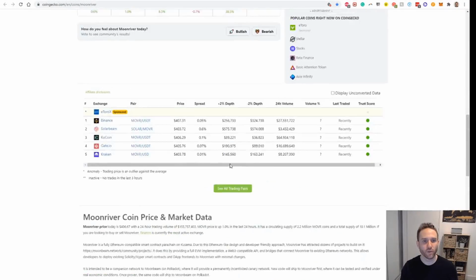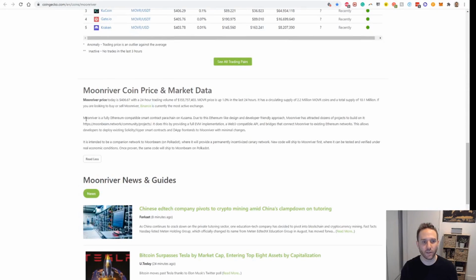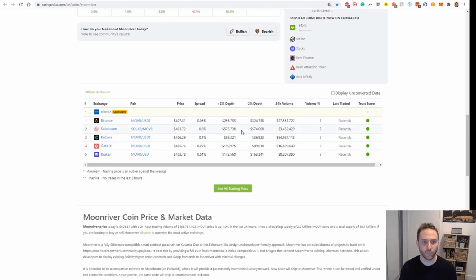So the Moonriver coin, again it's MOVR, is basically an Ethereum-compatible smart contract parachain on Kusama. It has an Ethereum-like design. Basically, you're going to be able to deploy Ethereum-type applications to this with very little changes. It is intended to be the companion network to Moonbeam on Polkadot. So everything will ship to Moonriver first, be tested and verified, and then move to Moonbeam on Polkadot. So it's quite an exciting platform.